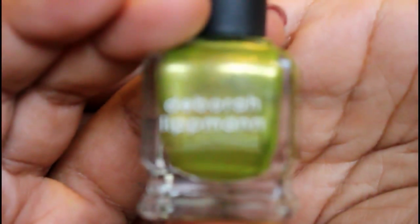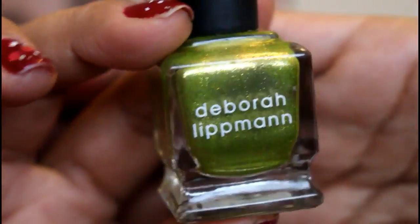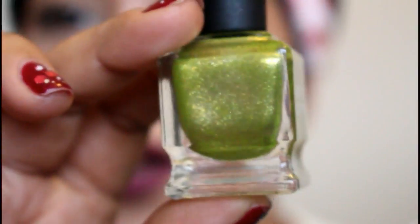And then I have Deborah Lippmann's Weird Science. This one I'm kind of torn about because I hauled it at the beginning of this year, and I held off from wearing it because I knew I wanted to wear it sometime in October or November. And I love how funky this green is. I don't mind the color, but it's a limey yellowish golden green, which is a color that I love, but combined with it being a shimmer polish, I wasn't 100% sure how I felt about it.